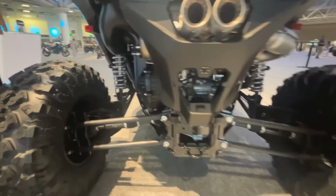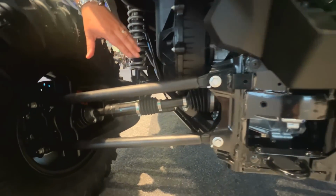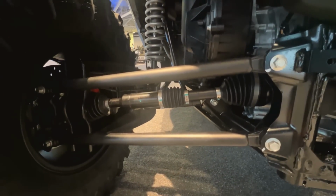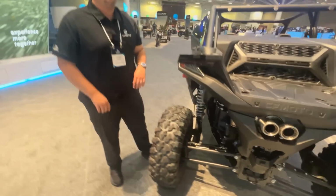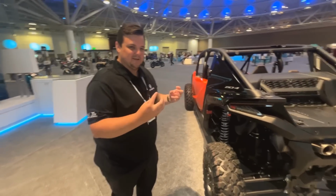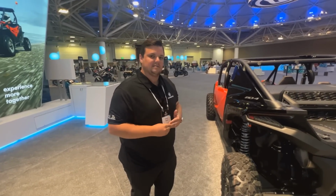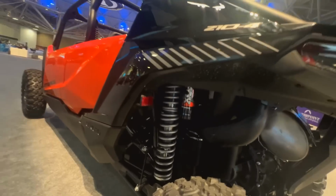You'll see our CV shaft, it's got a section in the center for plunging, and what that does is it makes it easier for the cups. There's less plunge in the cups, so the center of the shaft can slip itself. So again, we're trying to think of reliability more than just stressing those CV cups right to the max. And one thing that's real exciting, what's controlling all that suspension are some Fox shocks.